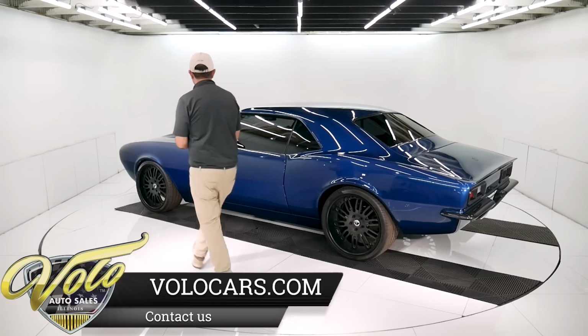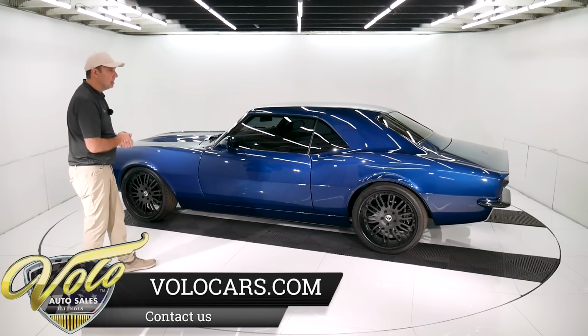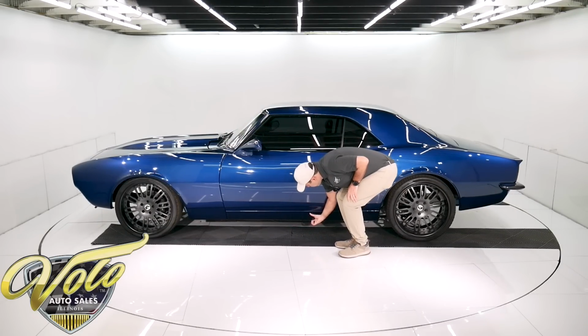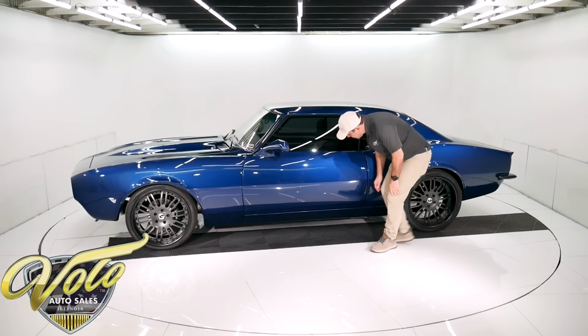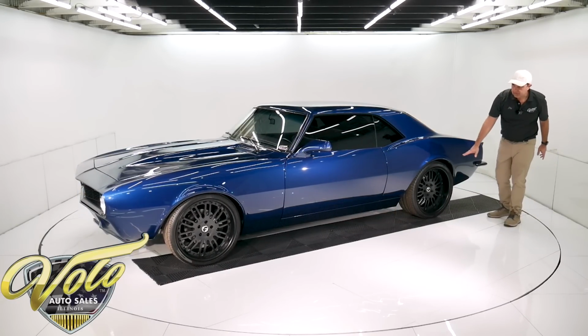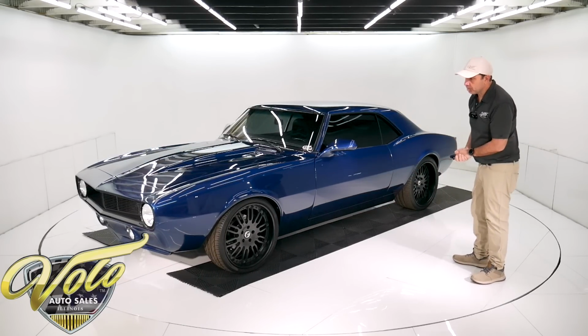The body, at first glance, it's a blue 68 Camaro, but there's things that you might not even have noticed. Like the rockers have been extended. They go down a few more inches than normal. The fenders were extended as well, and I think behind the quarter panels has been brought down to give the car a lower look without seeing the frame. It hides what's underneath and it makes the car look lower.